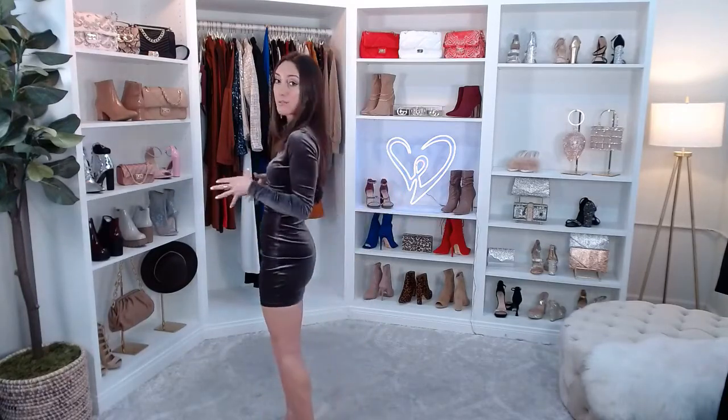And then you guys will see right here, it has ruching all down the middle. And a lot of times we see ruching just on the sides of skirts and dresses. So I like that it's down the middle with the buttons because it gives you that snatched figure super effortlessly. Like this really does feel like a second skin on me. Has that mini length silhouette.